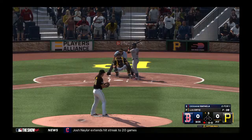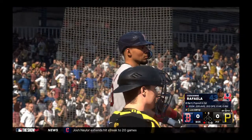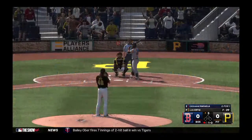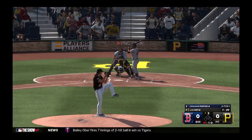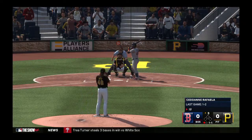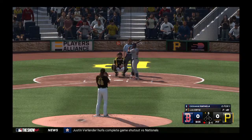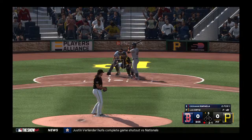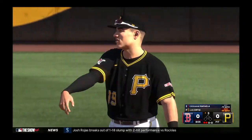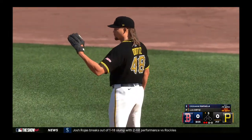Ceddanne Rafaela up next for the Red Sox. A little bit high. And it's 1-0. Top of the third, no score. There's a strike. That one misses, and that's ball 2. You got 2 balls, 1 strike. 1 down, base is empty. Line drive. He's got it, and he's 2 away. That swing right there tells me he's seeing the ball pretty well. I know it didn't produce a hit, but he made solid contact, and that's all you're looking to do anytime you're at the plate.